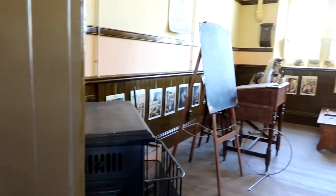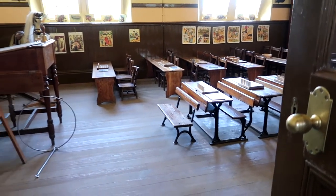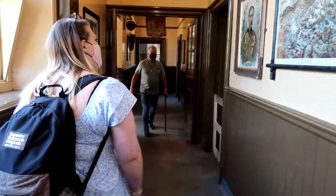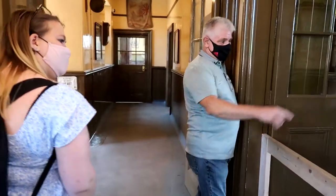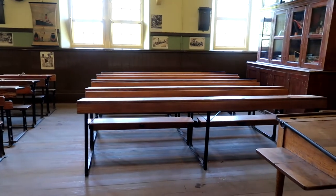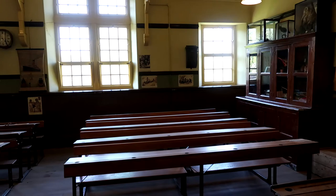Oh, look at the diddy chairs. Ordinarily you can walk around these and have a little sit in the chairs. Be the teacher. And they usually have things that you can write on and things like that, so it's such a shame that COVID's taken that away. When I went to school, we used to use pencils and we sat at desks like that with ink wells. And then when you went to high school, you used an ink pen. Oh, great. So you can just see the little ink wells on the tops of the tables.